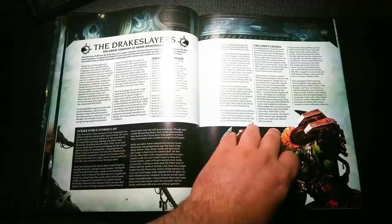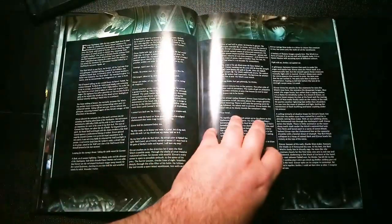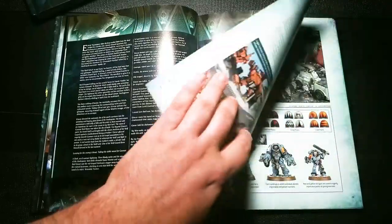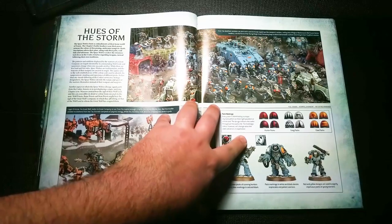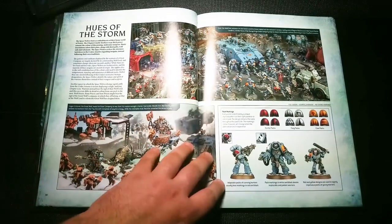Drake Slayers, Krom Dragon Gaze. Yeah, just some description and some more lore and some stories. The stories in these codexes are always great. They're always worth reading through. And there can be some changes to the lores as well.